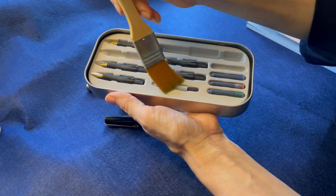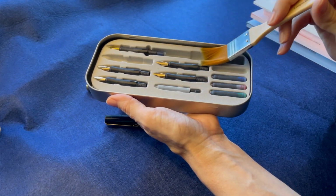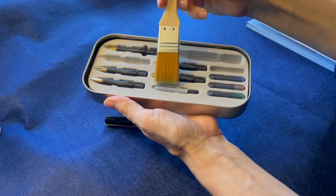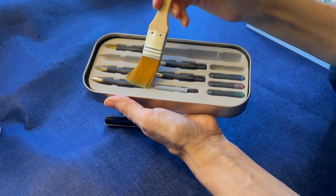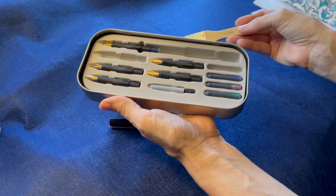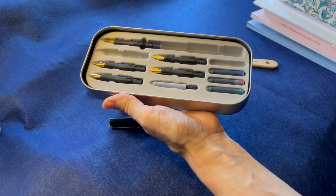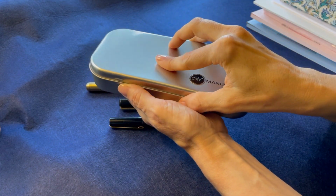And you can see that they are different widths and different styles, with another suction refillable cartridge as well as some disposable cartridges. We have both if you need a supply of disposable cartridge ink.